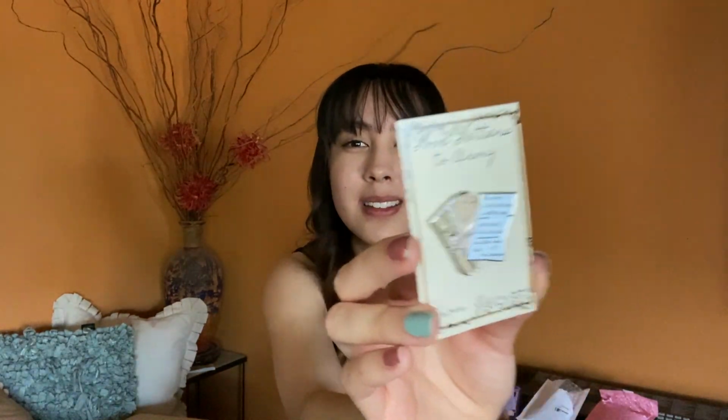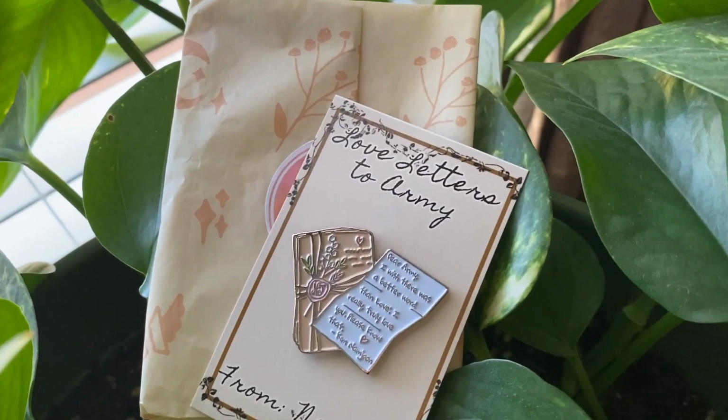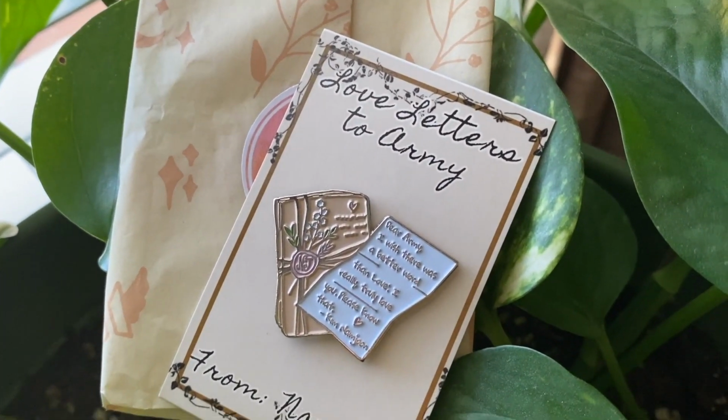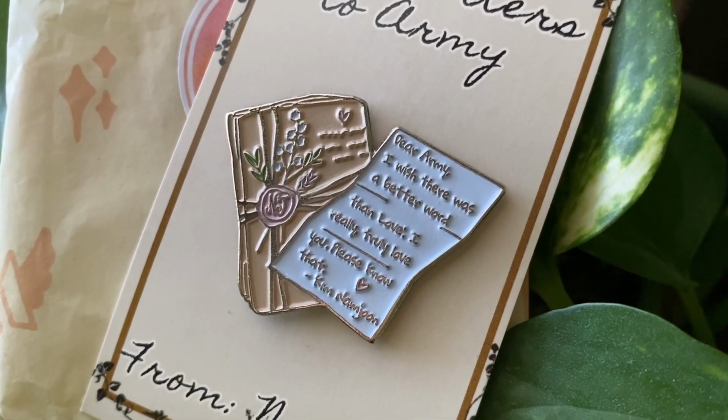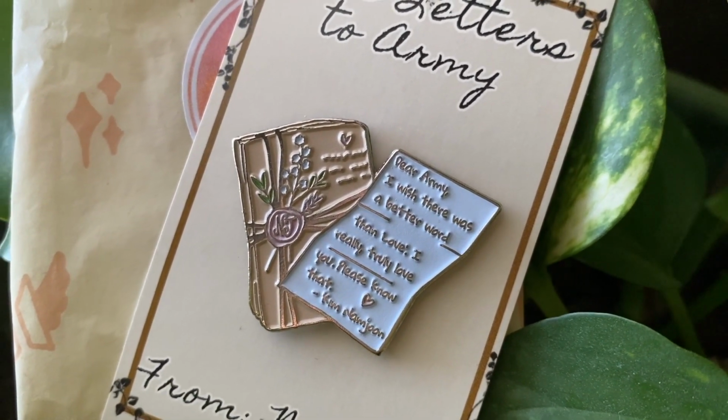Oh my goodness, you guys, this pin is beautiful. So let me read to you what the pin says. It is what RM said at the final tour, and she also included "Dear Army" because it's supposed to be in a letter format. So it says, "Dear Army, I wish there was a better word than love. I really truly love you. Please know that. Kim Namjoon." Oh my gosh, you guys, that pin.